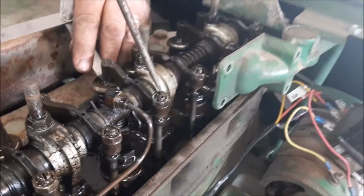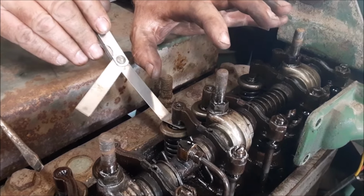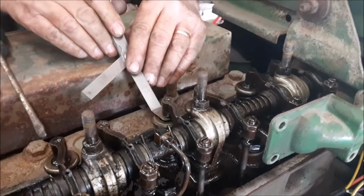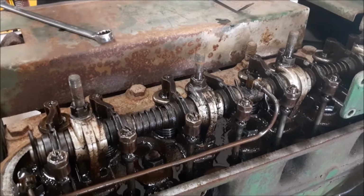That one wasn't as loose. The intake was quite loose. Loose is better than tight, but still not ideal. When you're done, you want to feel just a bit of drag, not loose and not tight, so that the valve is just right. Okay, so we'll continue on. Next in the order will be number 4, then we'll do number 3, and I'll be back.